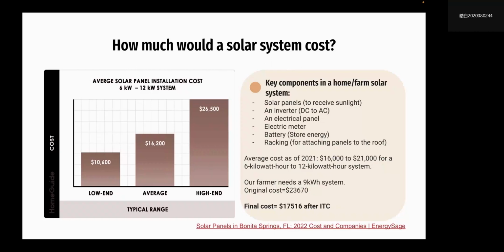And above you can see the critical components of a farm solar system. For example, a solar panel to receive sunlight, an inverter to switch from DC to AC, and the battery to store energy, and so on. Next slide.